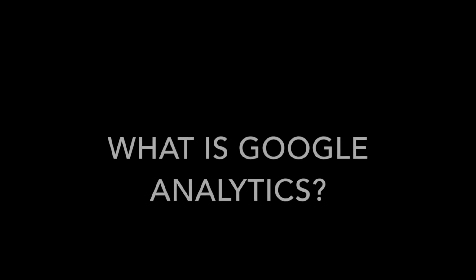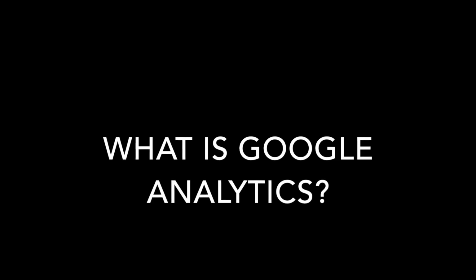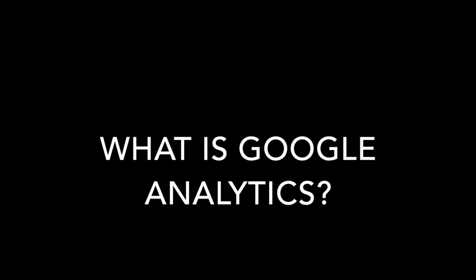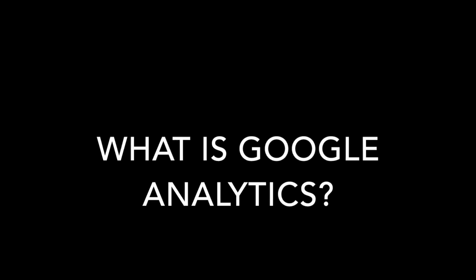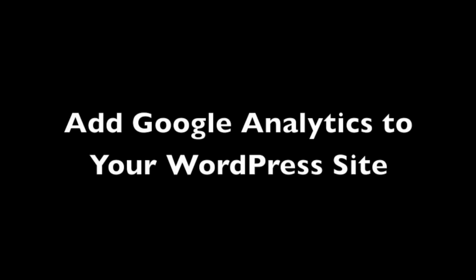Google Analytics is very important. It's probably the most important thing to have on your website, because when you log in, it will tell you who visited your site, where they came from, how many people they were, and what pages they looked at. So it gives you all the insights that you can use to make your site better and grow more traffic to your site. We're going to go over how to add Google Analytics to your WordPress site.